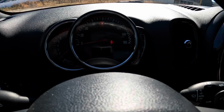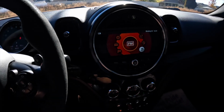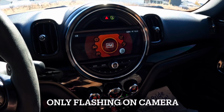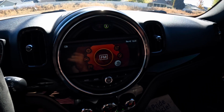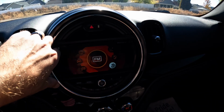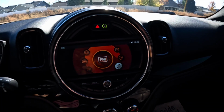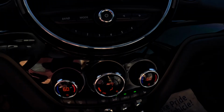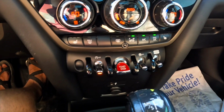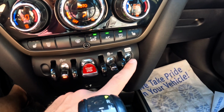It beeps at you if your seatbelt's not on, and then you can see you have vents and speakers throughout, and then the ginormous screen, which is pretty interesting. It's unique. It's different than most other vehicles. The actual screen itself is not that large, but the overall appearance of it with the illuminated circle, I do think is pretty entertaining. You have physical buttons for HVAC, heated seats, all of those things, auto start stop, traction control, your sport mode, or your green mode, which is economy.